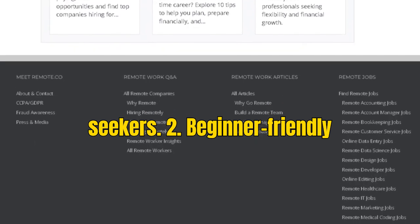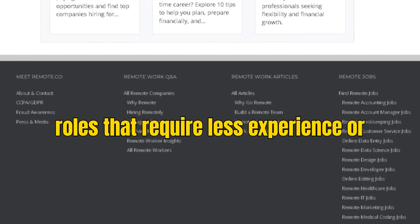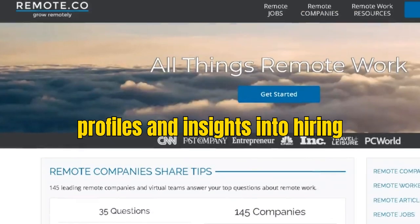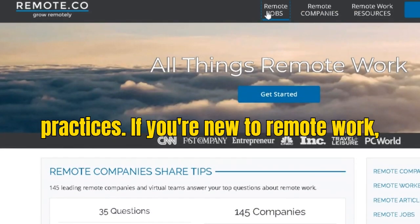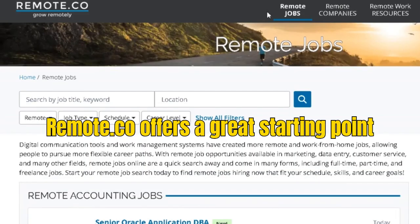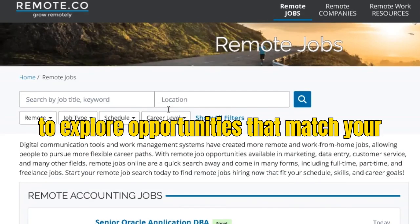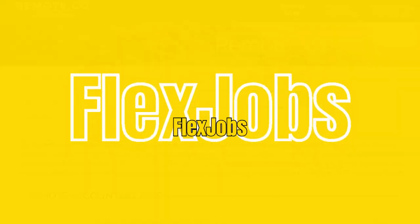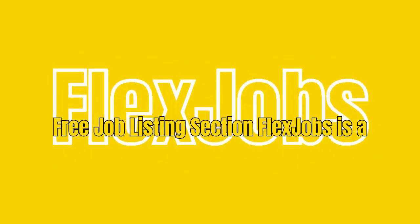2. Beginner-friendly roles that require less experience or education. 3. Detailed company profiles and insights into hiring practices. If you're new to remote work, Remote.co offers a great starting point to explore opportunities that match your skill level and interests. 4. FlexJobs Free Job Listings Section.